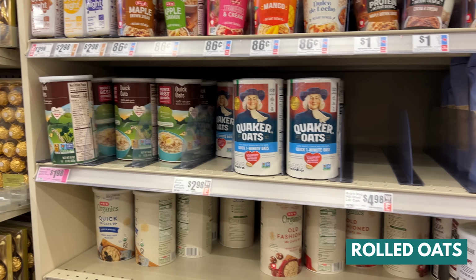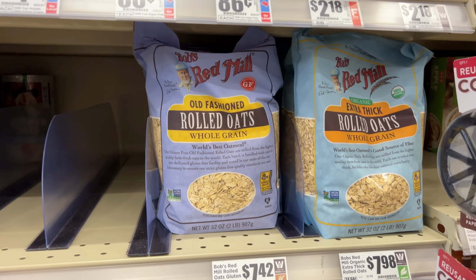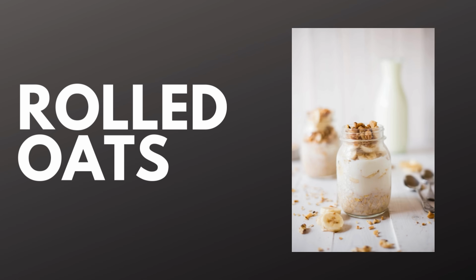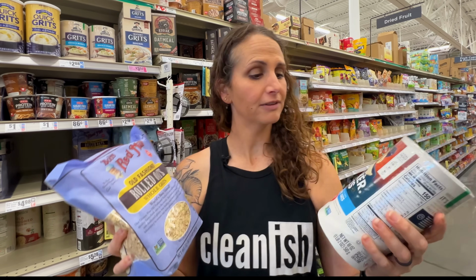I buy rolled oats in bulk and we go through a ton of it. We use them in overnight oats, oatmeal, muffins, smoothies, cookies, you name it. When you're shopping for oats, make sure you look for rolled oats or old-fashioned oats and avoid anything that says quick cooking, because that's gonna be a lot less nutrients and it's much more processed.